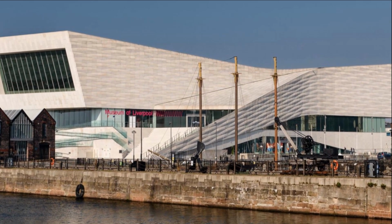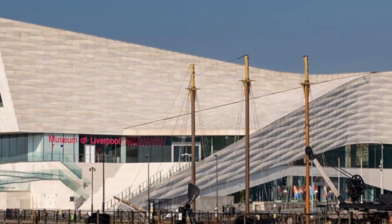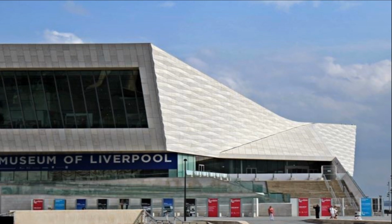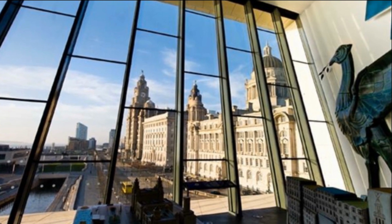The Museum of Liverpool reflects the city's global significance through its unique geography, history and culture. Visitors can explore how the port, its people, their creative and sporting history have shaped the city. The Museum of Liverpool builds on the success of the former Museum of Liverpool Life.